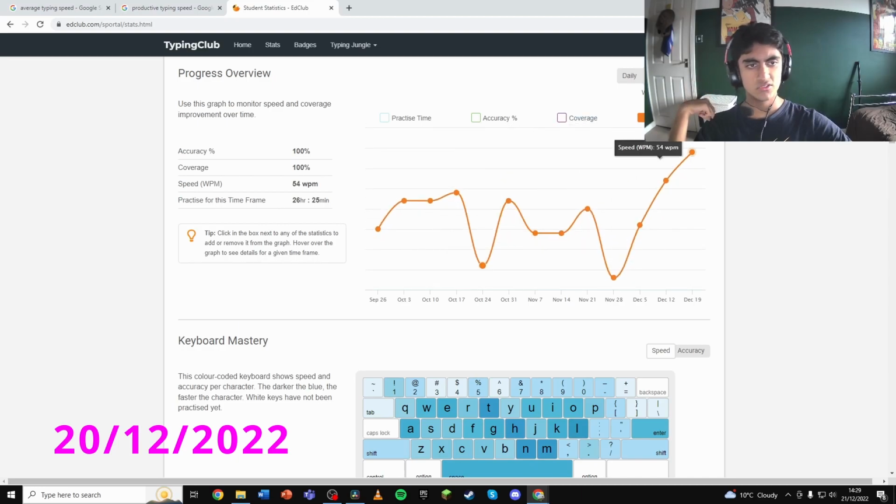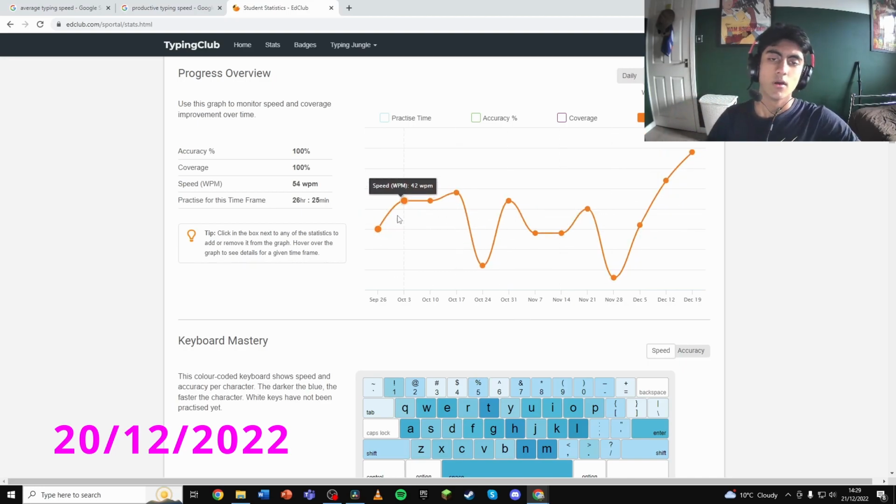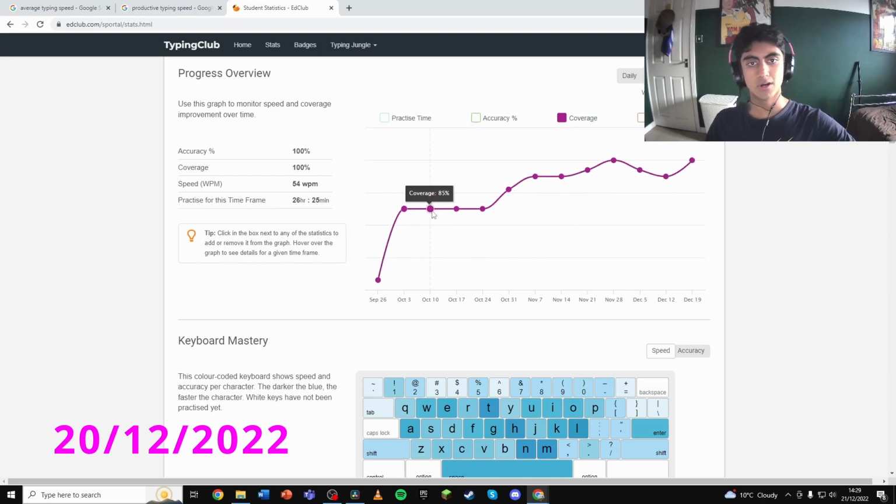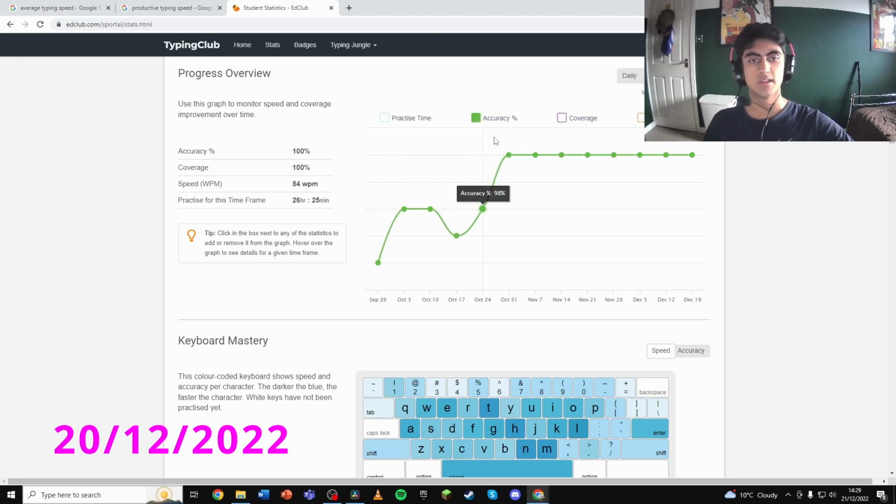When you saw this graph, and it said 35 words per minute, you're probably thinking I haven't improved too much, have I? Well, actually I have. You have to take into account that the keyboard coverage for this time was only 63%. So I could do 35 words per minute, but only for 63% of the keyboard. If I take off speed, look at how that coverage has improved. It's gone to 85, and now I'm around 100%. So that's another thing to keep in mind. And then accuracy has also improved over time. Now it's at 100%, which is perfect.